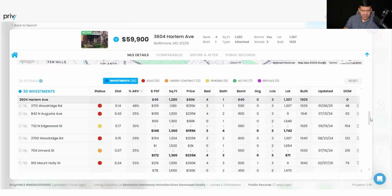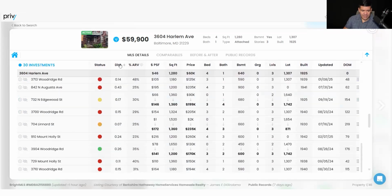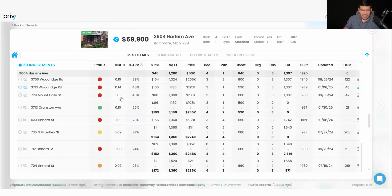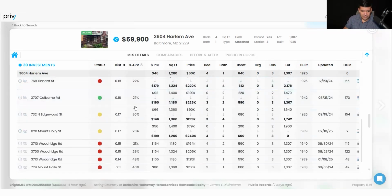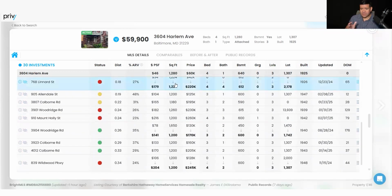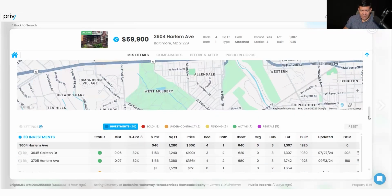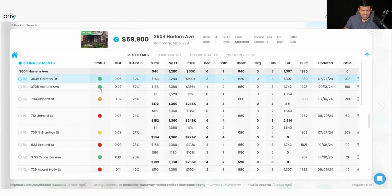Now, what I would typically do, because there's a lot here, is sort by distance. You can sort any column here just by clicking that, and it will sort first by the closest to furthest. And then I can reverse it by clicking it again, and it's going to be furthest to closest. But I want the ones that are closer because now we're starting to rank which of these comps are going to support what we're trying to do the most. So it turns out the two closest comps are actually active.